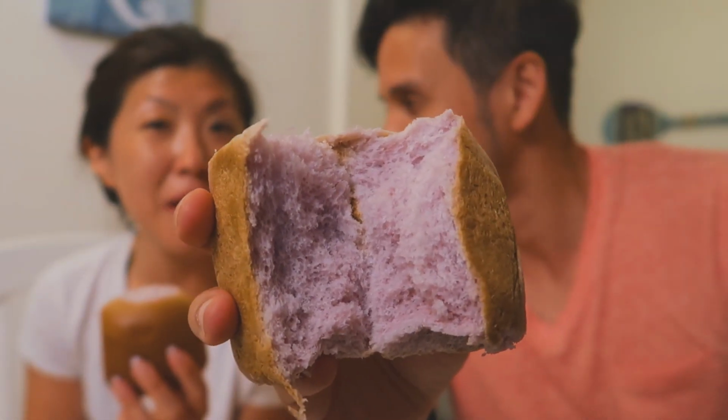Let me just crack it open to show you that there is nothing inside. But it's purple. Lavender color. Lavender, not just purple. Alright. Tastes like taro. Yeah, slightly sweet.